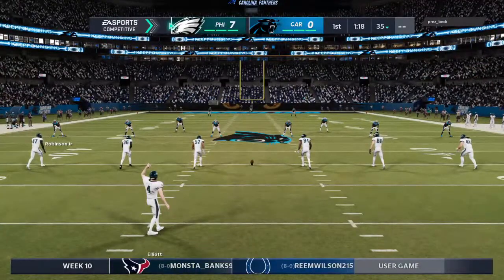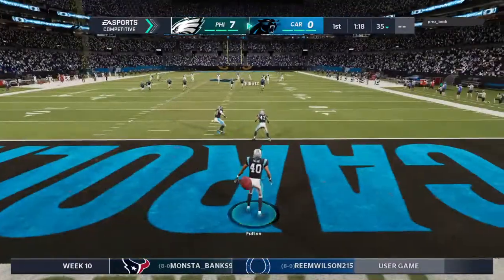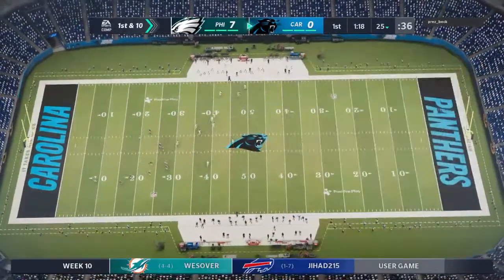Jake Elliott to kick off. Now after the touchdown, here's Elliott on to kick it away. And that'll carry over the back line of the end zone for a touchback. Their own 25-yard line.